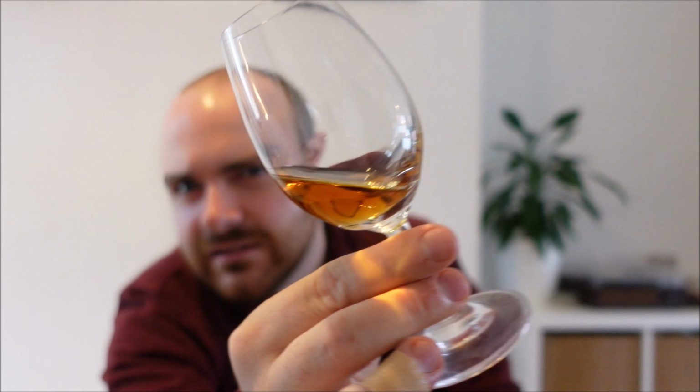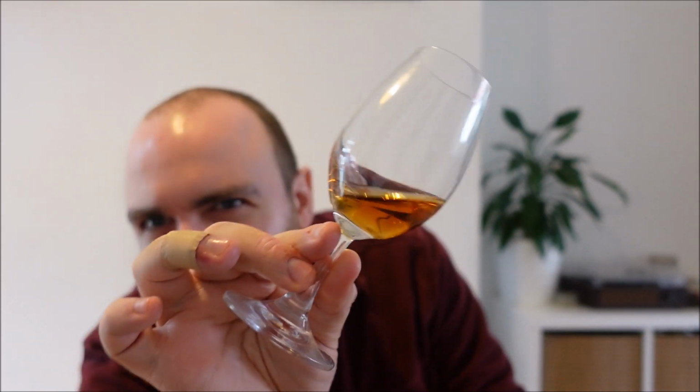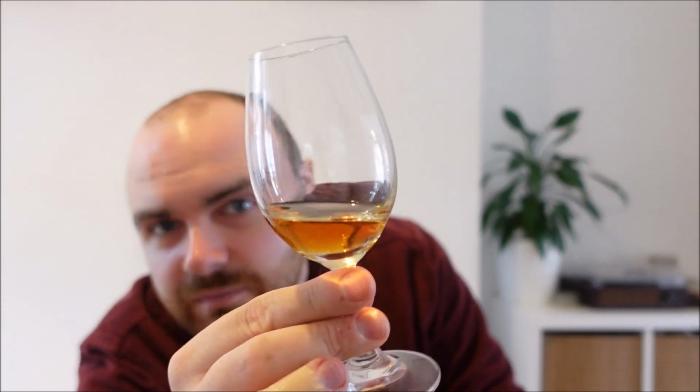So we're going to remove the lid. Slightly darker colour to the Paradise from last week. If you bring it in, it has that almost Macallan orange thing about it. Well, I say Macallan, Glendronach, Dalmore, whatever you want to call it really, but just that nice sherried orange colour.